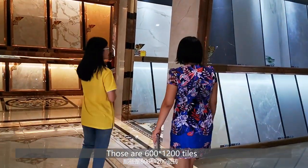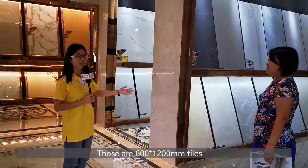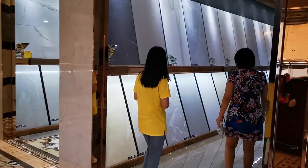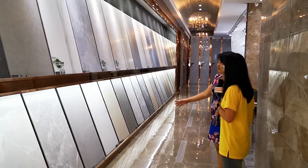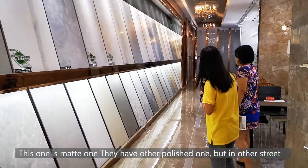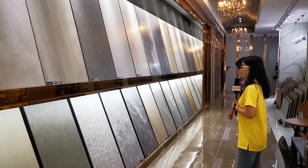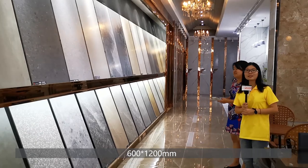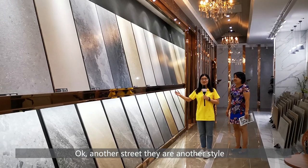可以带我们看一下吗？这里是600乘1200的仿古砖。This roll for 60 by 120 centimeter tiles for floor tiles. This one is matte one, and they have other polished one, but another straight. 这一个尺寸是多少呀？600乘1200。60 by 120. Okay, another straight, there are another style tiles.